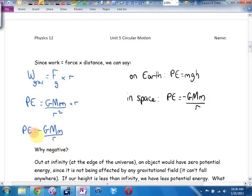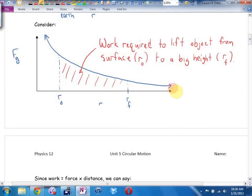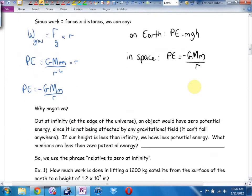Here's a physical explanation. Brett, what did you say earlier? What will the force be out at infinity? Zero. Which means I won't fall. If I can somehow go out to infinity, I won't fall because there's no gravity on me. If I can't fall, how much potential energy do I have? Zero. Out at infinity, you have zero potential energy.